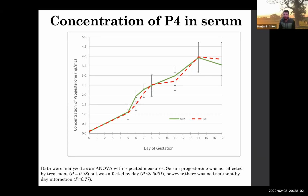As we start to look at the profile of concentrations of progesterone in serum, on our x-axis we have the days of gestation, going from day 0 to day 17 when we were collecting our samples. Serum progesterone was not affected by treatment, but there was a day effect. I do want to point out that although we were not statistically different in this study either, we actually ended up with 6 and 6 viable, or what we consider to be successful pregnant animals, where we recovered intact embryos. We do see a little bit of a blip in the concentration of progesterone between day 5 and day 7, very consistent with some of our previous research.